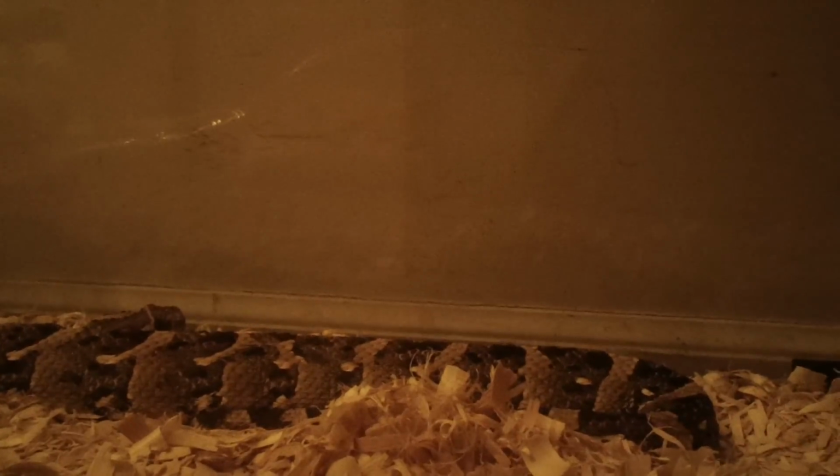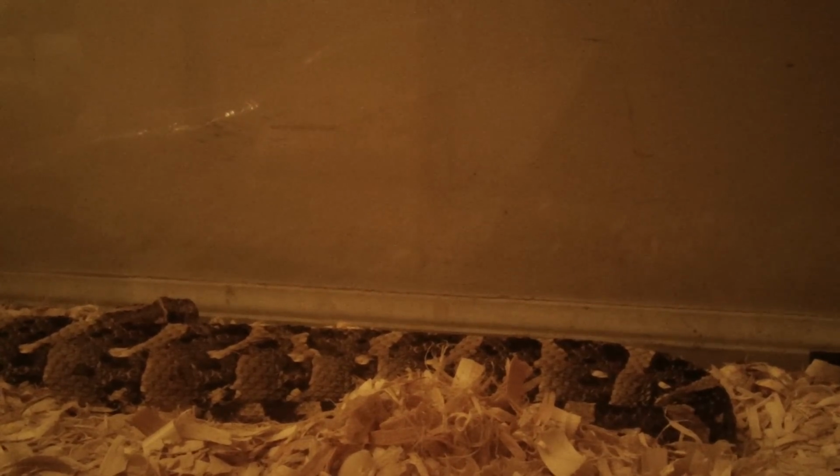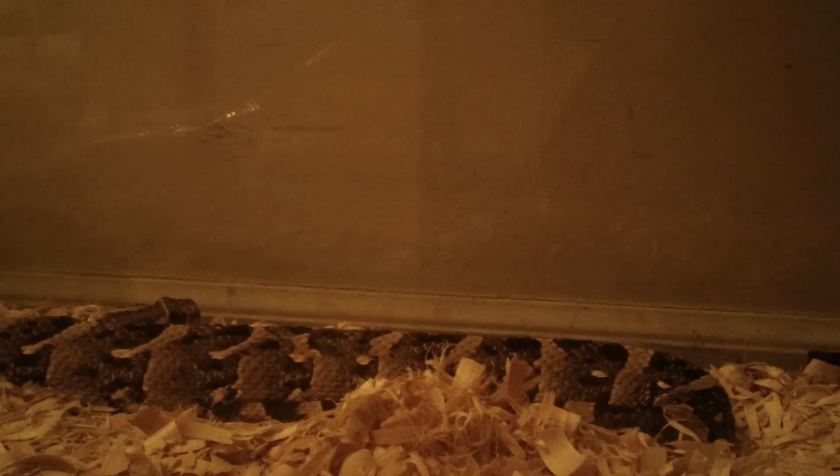There's my little puff adder. Cute little guy, little male. He ain't real large yet. But very feisty little thing when it comes to food.